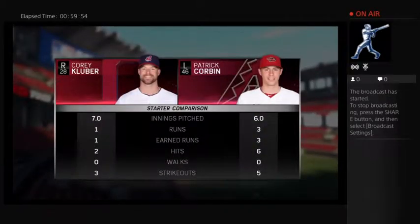Time to bring you up to date on the numbers for our two starters. It's our starter comparison, and the hometown nine have had trouble generating much by way of hits, as you can see by the left side of your screen.